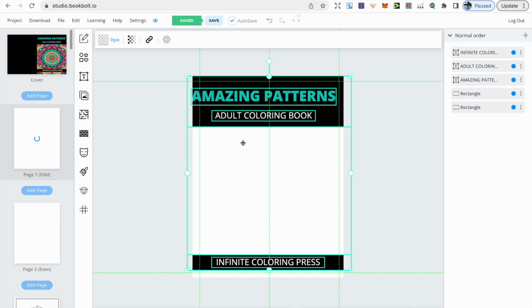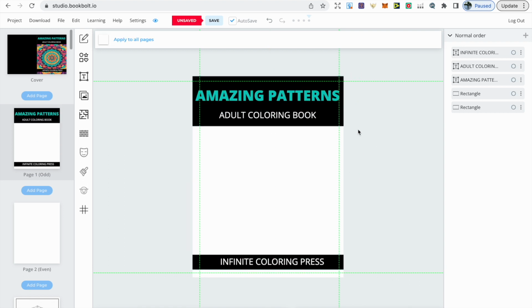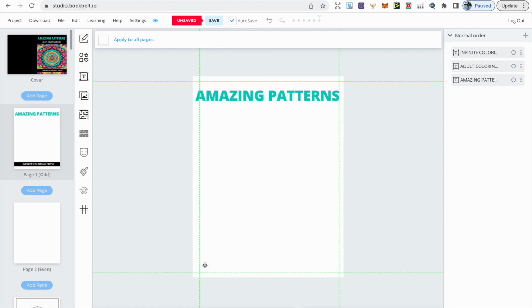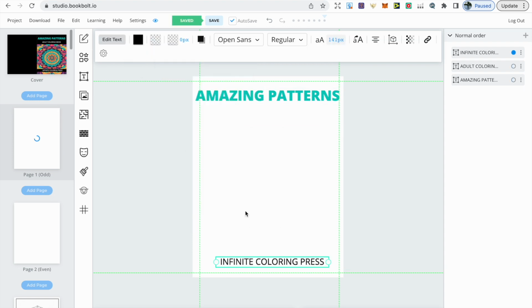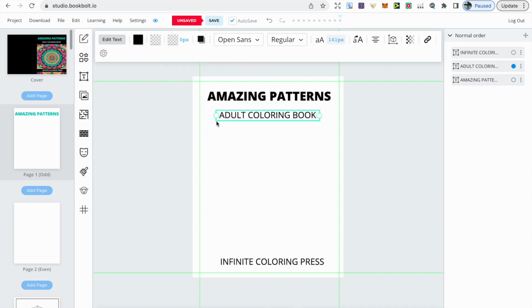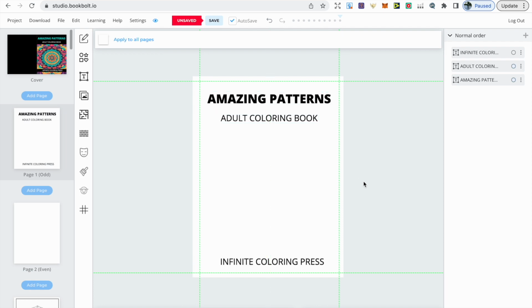Once everything is on the title page, you can align everything to the center and get rid of anything in the background, and then just make sure that you change the font colors to black to ensure that everything can be seen on the page properly. I chose to add one of the coloring pages to the middle just to make this page look a little bit more interesting, and I was pleased with how it turned out.